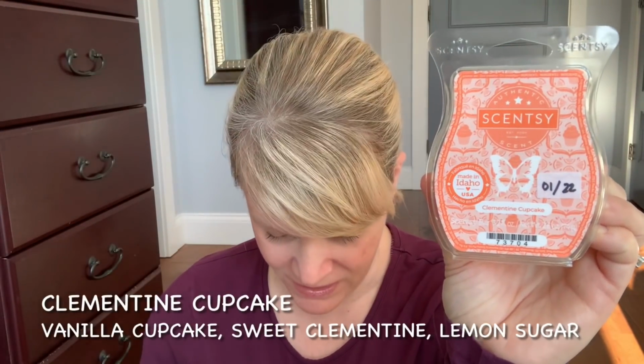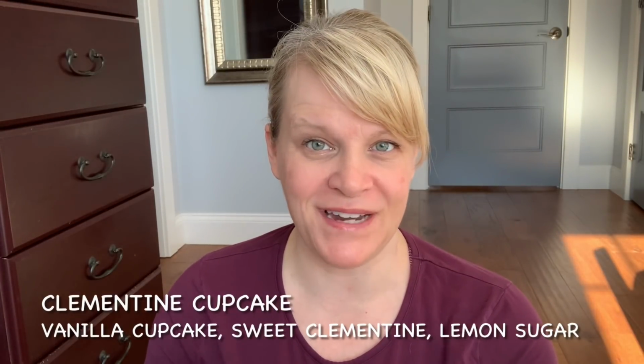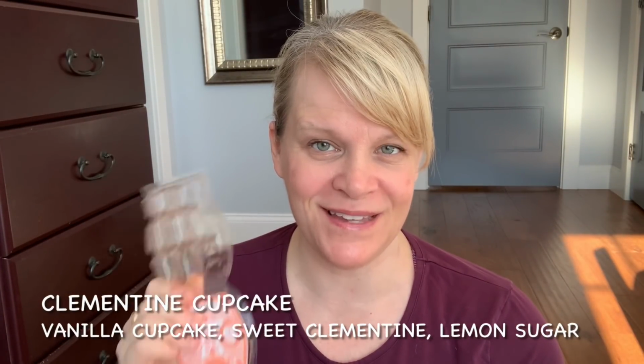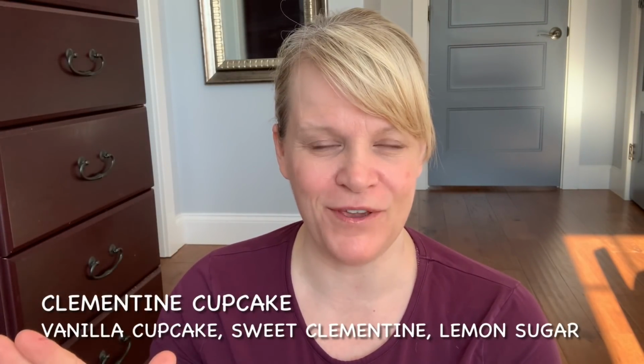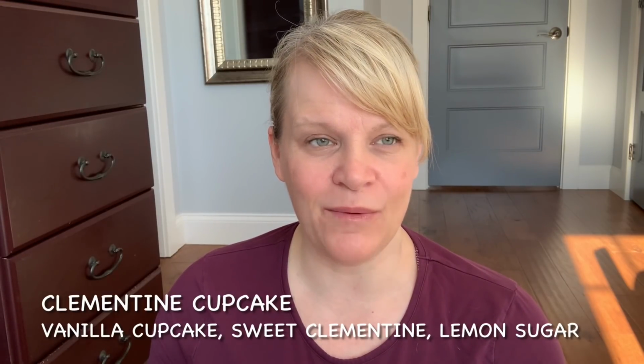All right, the next one is Clementine Cupcake. This is really nice on scent appeal, just didn't perform the greatest for me. It says vanilla cupcake, sweet clementine, and lemon sugar. Very, very nice bakery. Very nice. The more I smelled this and the more I warmed it, the more I liked it, but it doesn't last very long. So I'm gonna pick up another bar, I think, and let it sit for a few months and then maybe warm it later in the season. Or I'll just warm it on a night that I wanna stay in my room, watch some TV, and I know it's not gonna last too long. So that's Clementine Cupcake.